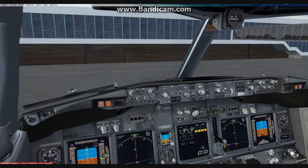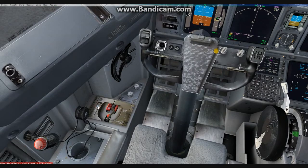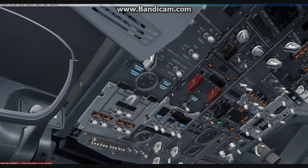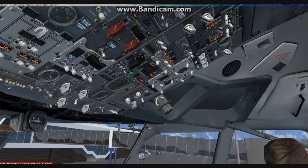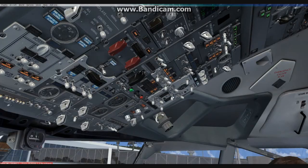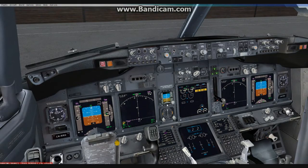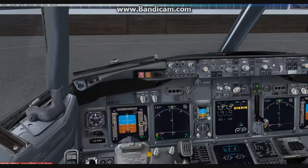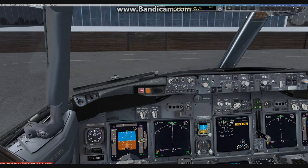Pre-flight checklist. Oxygen. Tested 100%. Instrument transfer and display switches. Normal auto. Window heat. On. Pressurization mode selector. Set. Flight instruments. Checked. Parking brake. Set. Engine start levers. Cut off. Cut off. Pre-flight checklist complete. Okay. Check. So that was the pre-flight.